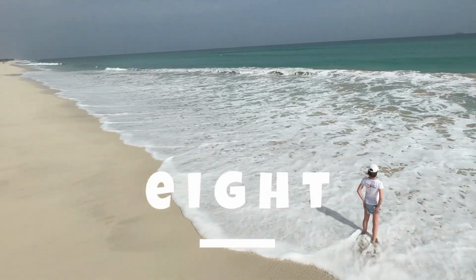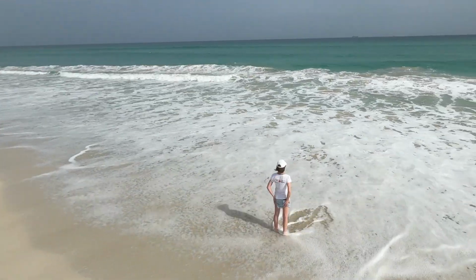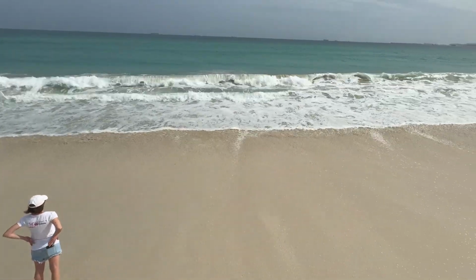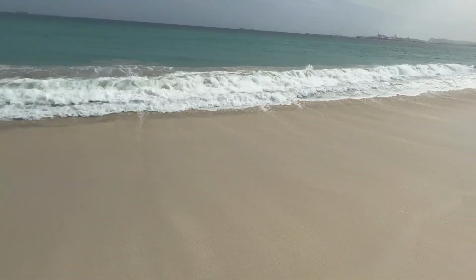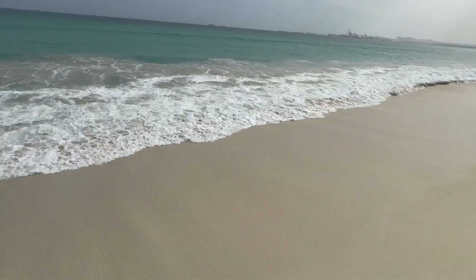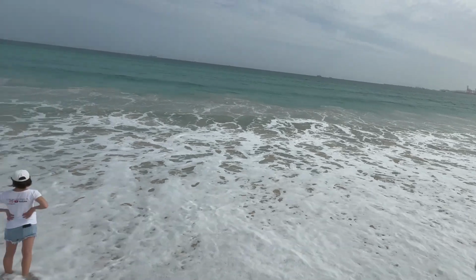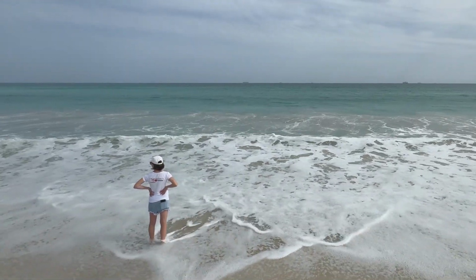Number 8 is Orchard Beach. The houses were literally on the beach, and the beach was absolutely gorgeous. The sand was so white and the water was beautiful.